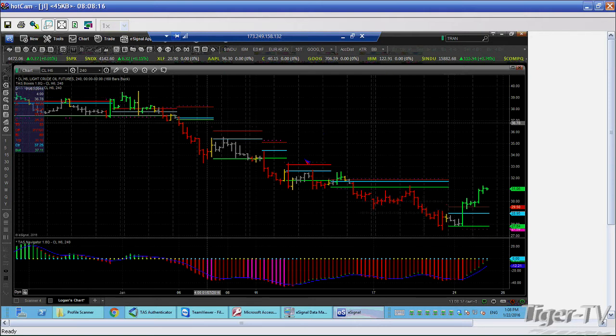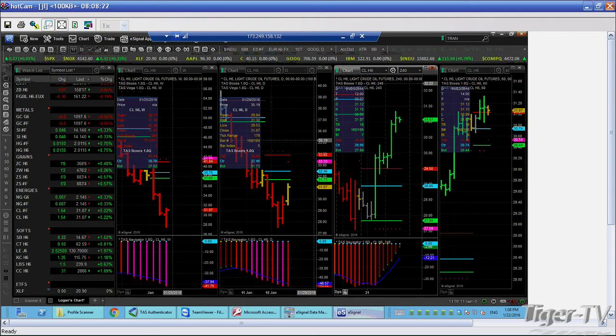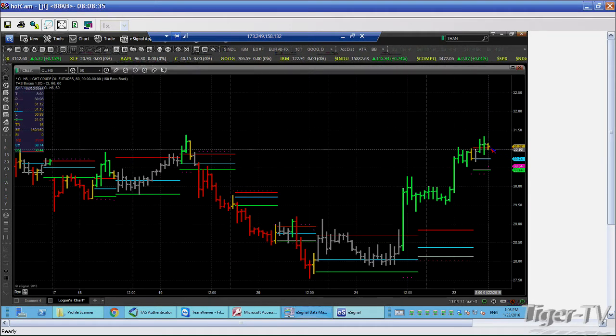You've got some resistance around 3173 right now. That's what we're looking at. And, you know, don't chase things. We want to wait for some new information. Here's our 60-minute on oil. We've got some profiles on our very short term, around 3104 down to 3044.